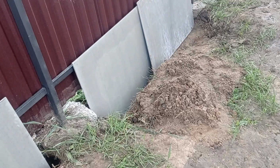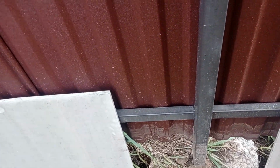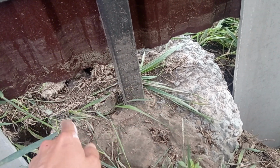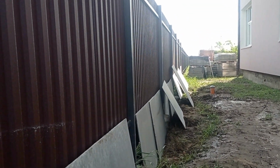I mean, that's the meaning of it. But what could have generally been done also, if once building this kind of fence, there was not only pole concreting, but concreting for the whole line. But the trouble is that this line is 63 meters long, and that's an absolutely crazy amount of concrete.